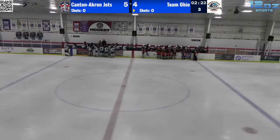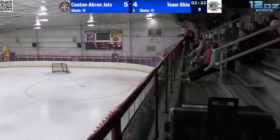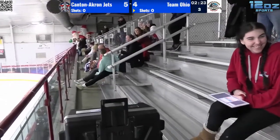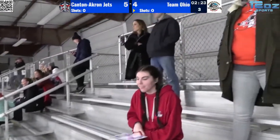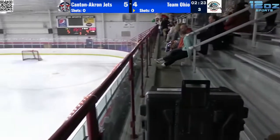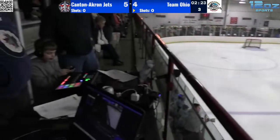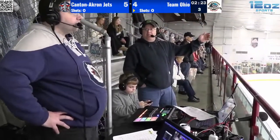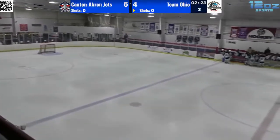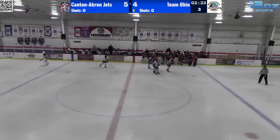Trying to remember the sequence of events here. But it's 3-1 coming in. Team Ohio made it 4-3, and then 5-3 on one play. That win, where are they going to be done for that. 2-3.